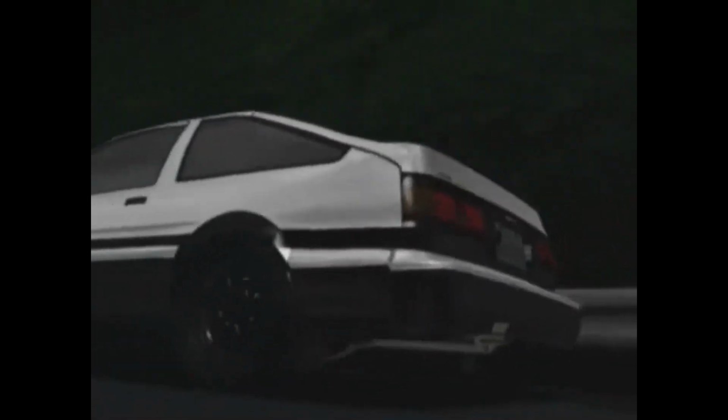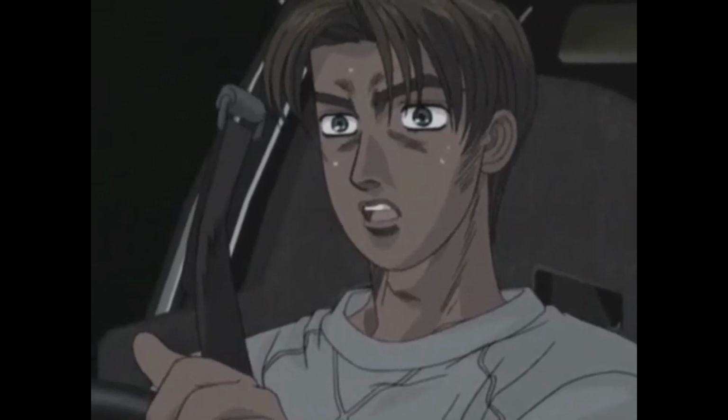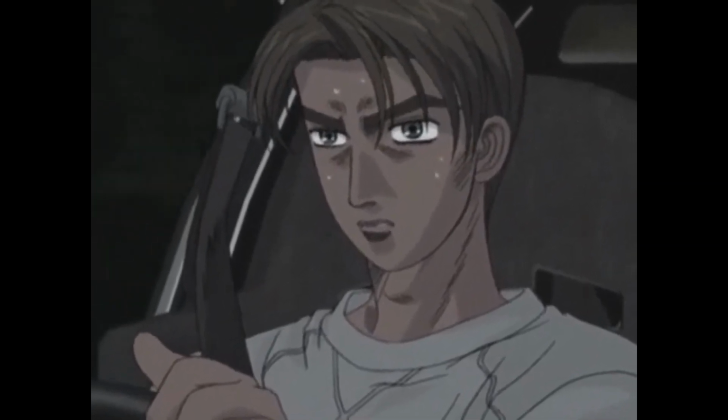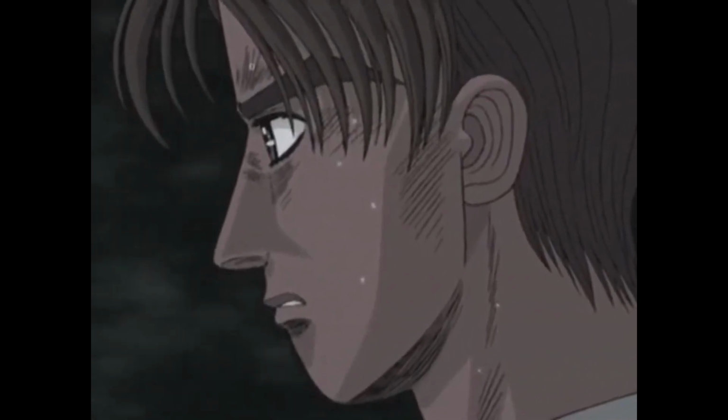No! That was close. I gotta hold my focus on this thing or I could end up losing more than just the race. There's no surviving a fall off of these cliffs. I don't feel it, but I wonder if I'm starting to get tired. I'm wobbling a little bit on the road.